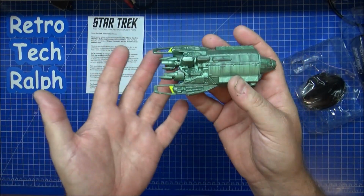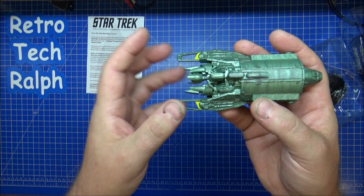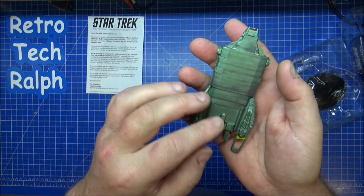Ship was green in colour. This is still from Wiki. Similar to other Klingon ships of that era. Well, most of them are green or grey.